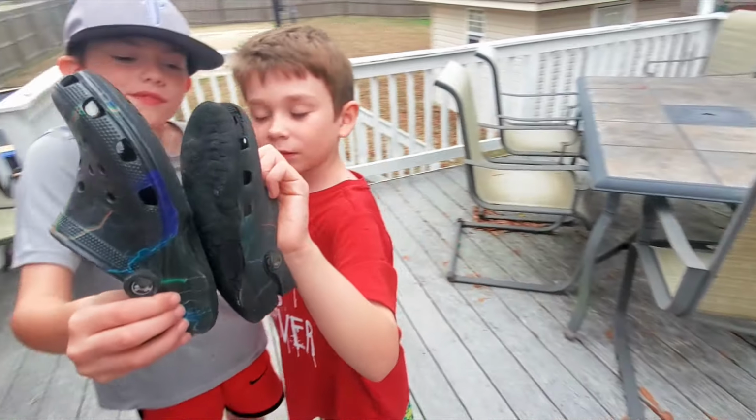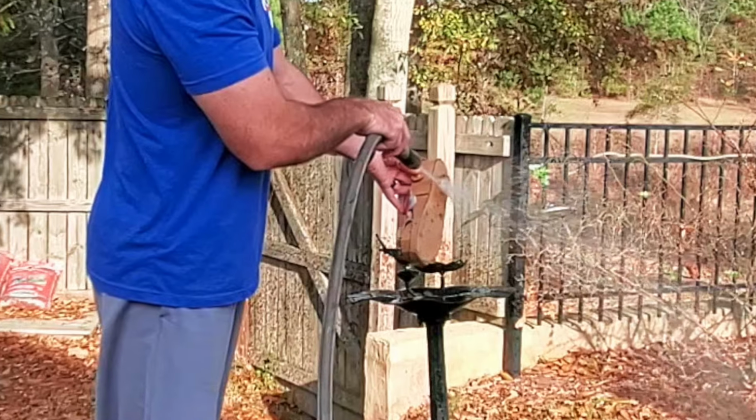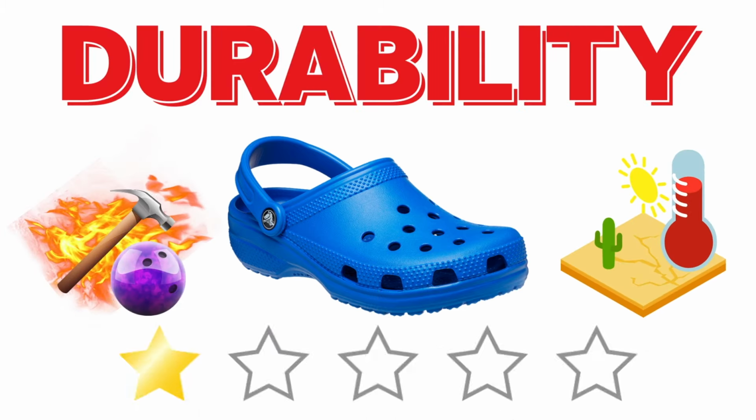Meanwhile, the regular Crocs proved to be much more heat resistant. Or were they? It wasn't as obvious until daylight, but they did shrink in size. But let's be honest, that is to be expected. Overall, the cardboard version proved to be durable and easy to repair, held up well to normal heat conditions, and as a bonus, could even assist you in a survival situation to fuel a fire. We're giving them 4 stars for durability.